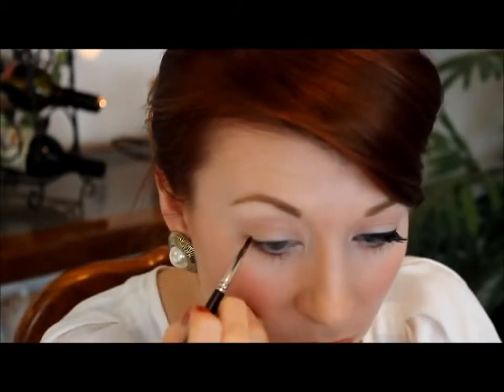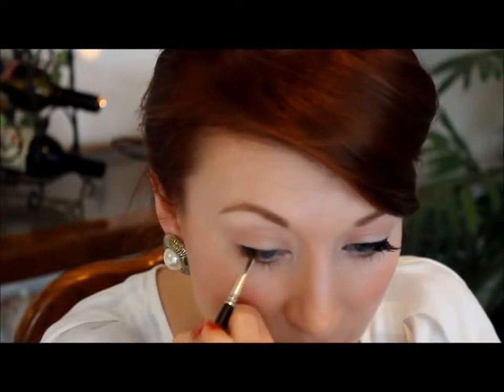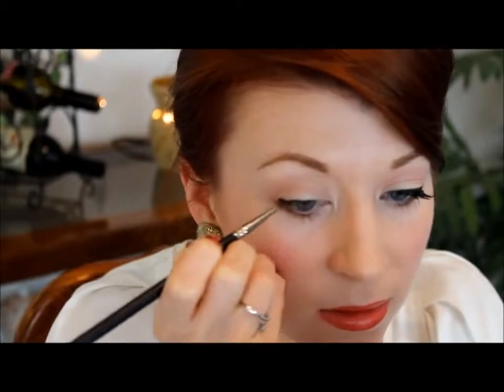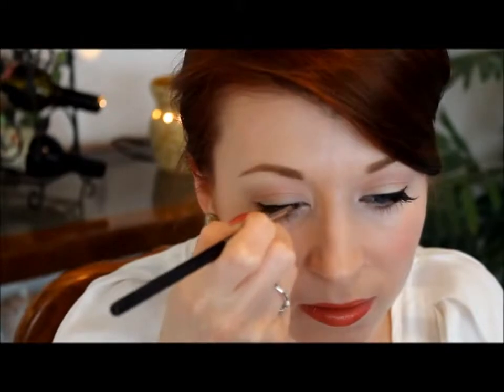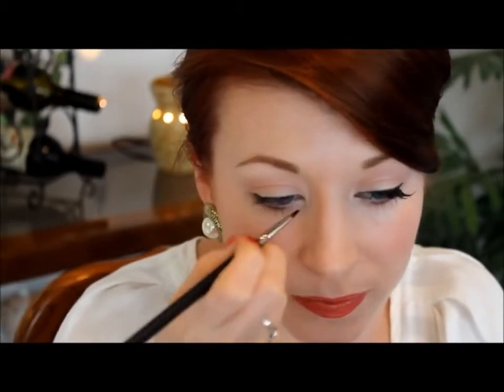Then draw straight over, creating a lopsided triangle into the middle part of the eye. It's going to look like this until you fill it in. And what you're trying to achieve is building up the thickness of the liner, which is really important. And then make your line next to your nose thinner. So the thickest part should be on the outer corner.